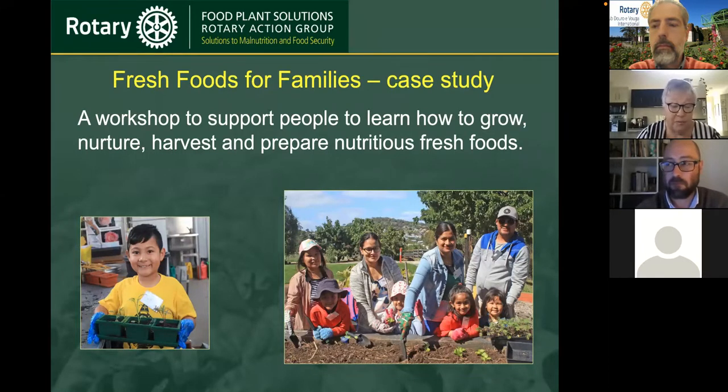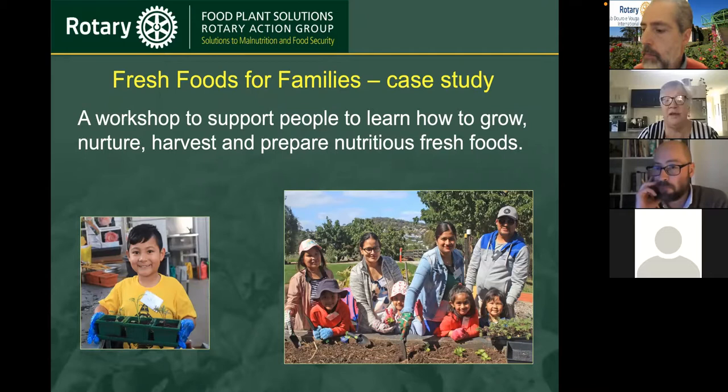We've seen the participants from the workshop become much more involved in the community and benefit from growing their own fresh produce. We also decided from that first meeting that we needed to prepare a manual, which is now on our website and can be downloaded. Anybody can walk through the easy to follow set of instructions on how to conduct a Fresh Food for Families event.